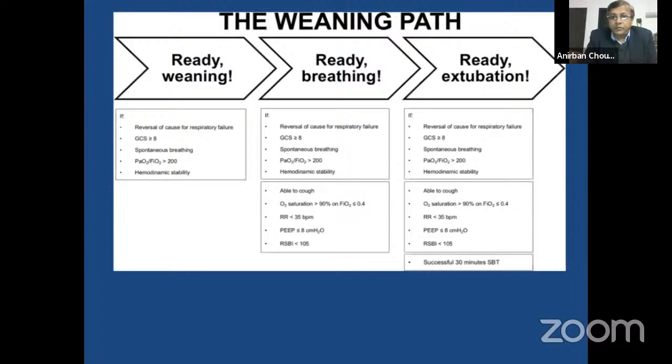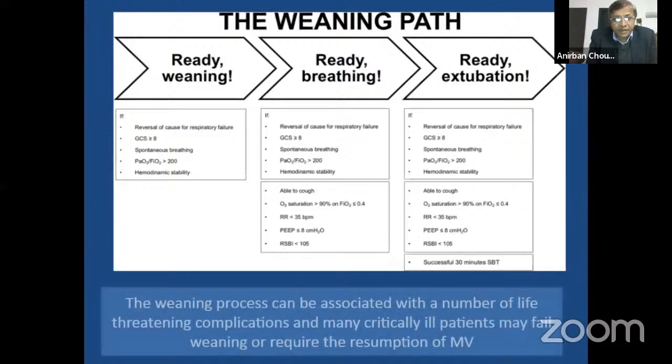All things considered, we ultimately disconnect, and then we move on to the third important signpost, which is readiness for extubation. Here again, we rely upon our judgment on a successful 30-minute spontaneous breathing trial, besides all those factors. But in spite of that, at many times it can be associated with a number of life-threatening complications that may require the resumption of mechanical ventilation. So weaning may fail, and it may fail for reasons related to the respiratory failure, or reasons not related to the respiratory failure at all. They may be related to sepsis per se, or cardiac comorbidities per se. Therefore, resumption of mechanical ventilation doesn't always mean that respiratory failure is directly the cause leading to the failure of weaning or extubation. But there can be cumulative effects.